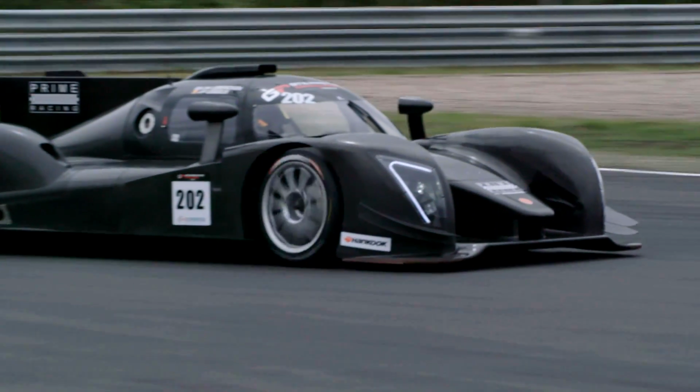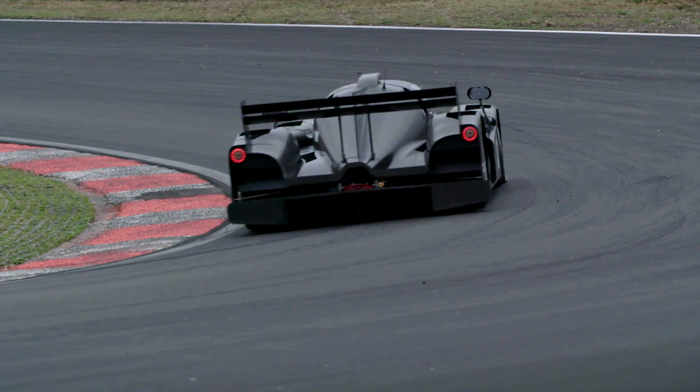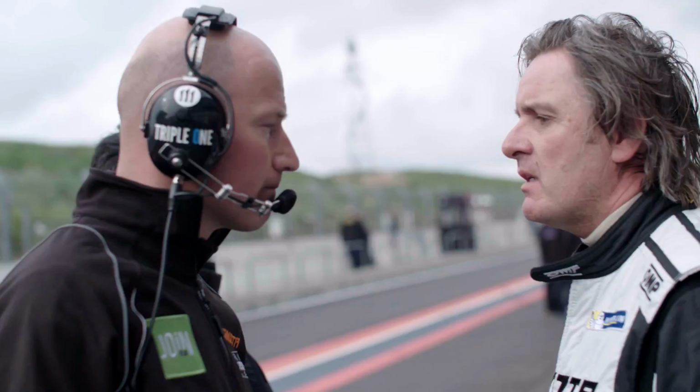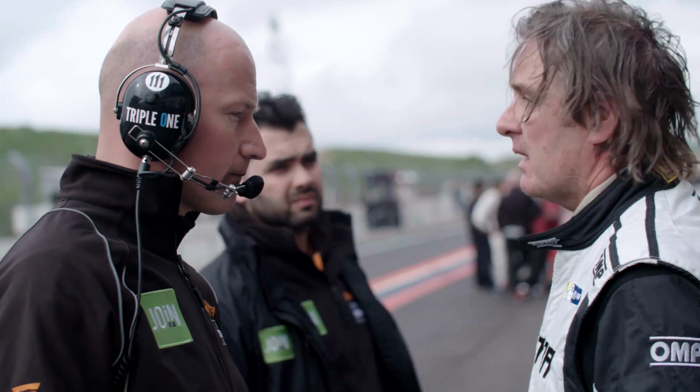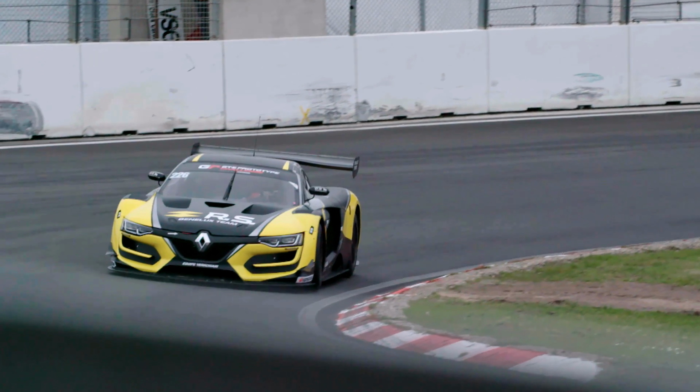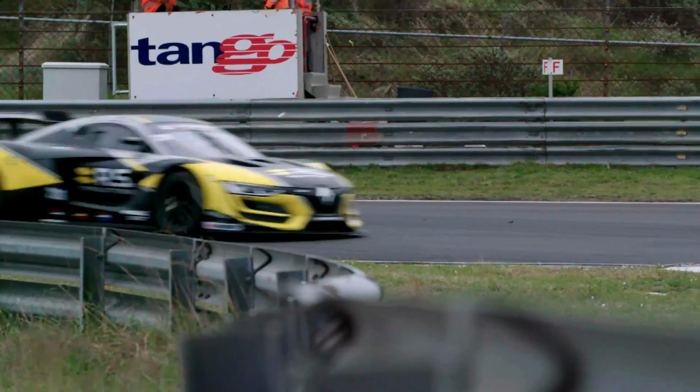Luxembourg Prime Racing is back with their Ginetta G57 LMP3 car, also supported this year by the Flemish 111 Racing. Luxembourg's Jean-Pierre Lecoeur is joined by compatriot Jean-Marc Uberrecken. Also in the LMP3 class, this Renault RS01.